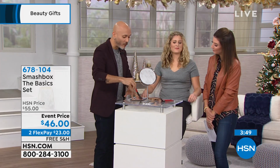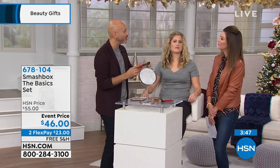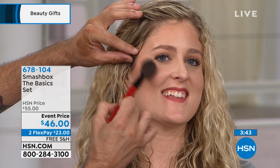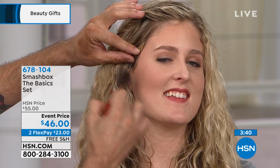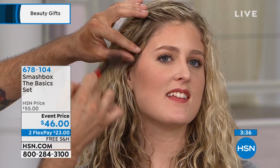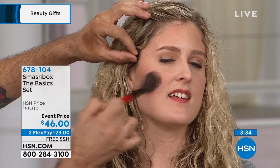And then we'll just finish off with a little bit of the blush, because I really want you to see how gorgeous this is. And smile for me. With blush, I love to put just right onto the actual apple of the cheek where we naturally blush, and then slowly just work that up to the hairline.